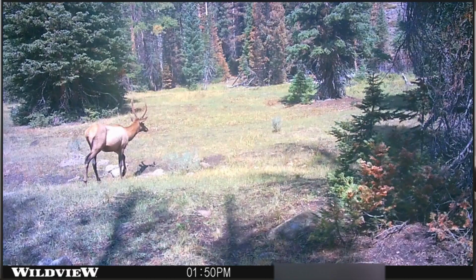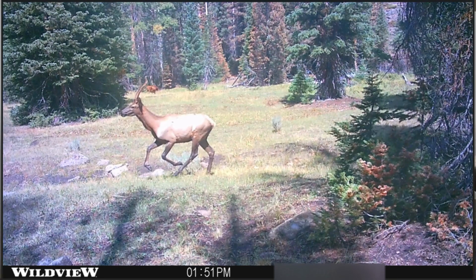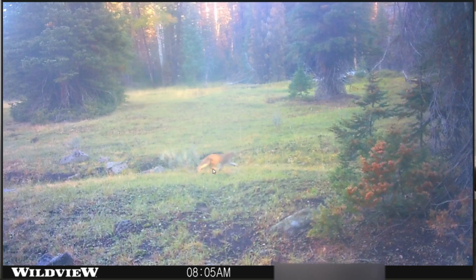10:37, 1:50 the same day in the afternoon. He saw the cattle and he left. And this is probably the only time I've caught a cat on trail cam. Right there. Here, kitty, kitty, kitty. One grainy photo.